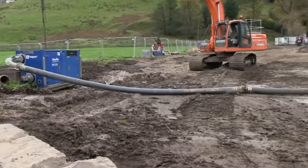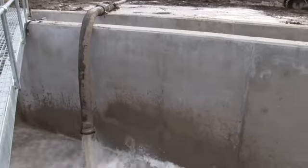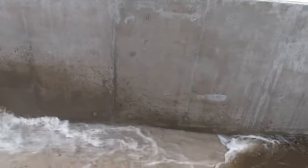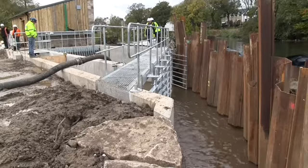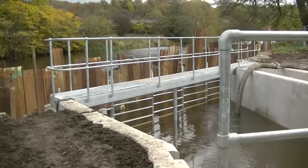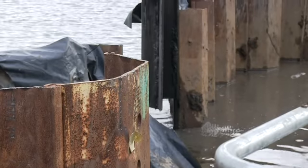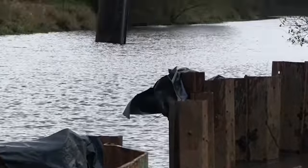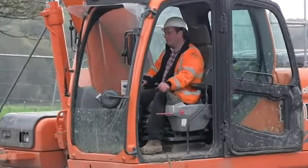Before the inlet piles are removed, water is pumped in to check that the main control gate is watertight and operates smoothly. Now the upstream piles can be lifted out. And the good news is that the whole project has been completed on time and on budget.